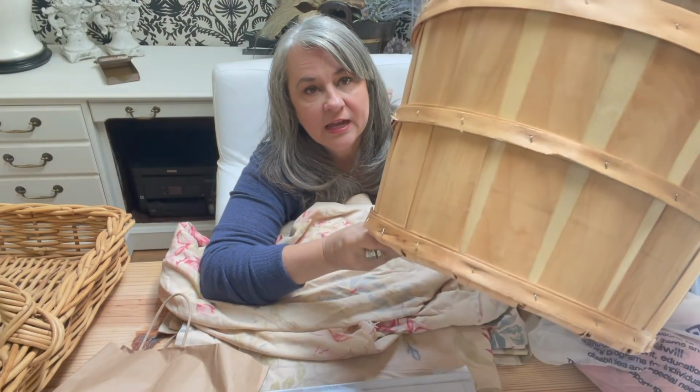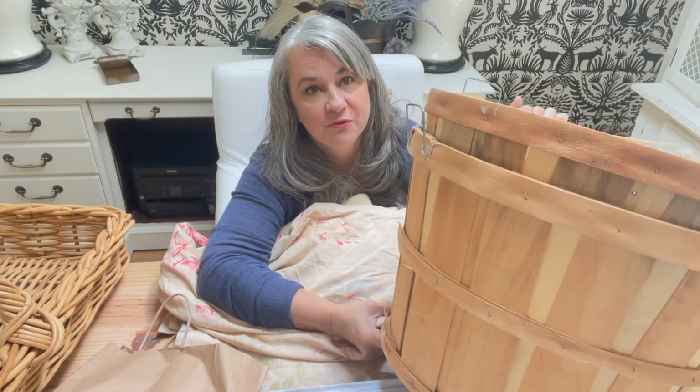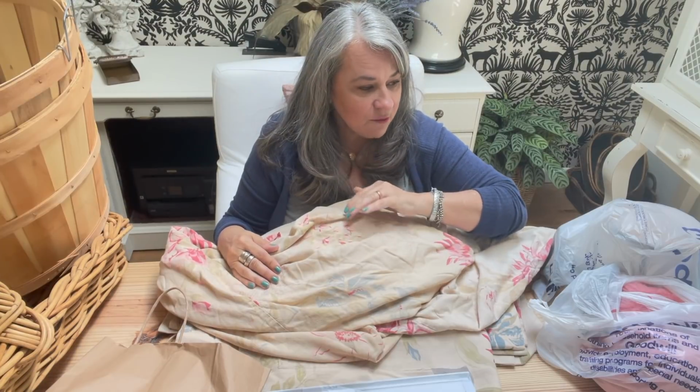Beautiful. And I said, hey, you sold me on these, so I got a couple of those, and those will always be useful for something. I could even put live house plants in them. So that was it from there.